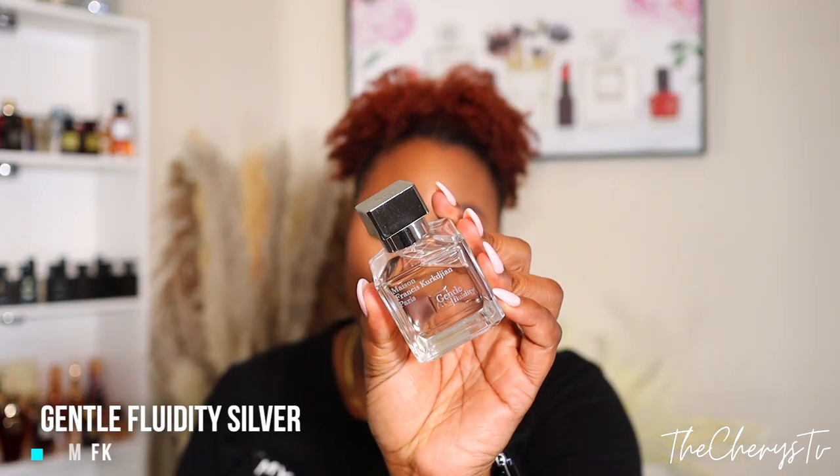So the last layering combo, one of my favorites, this is one that I would wear a lot, and a lot of people don't know this. This was a secret weapon, but I decided to share it with you guys because I'm not greedy. And it is Instant Crush layered with Gentle Fluidity Silver by MFK. The sweetness from the jasmine and the saffron mixed with the juniper berries from this fragrance. Talk about rich vibes. Each of these fragrances, when I layer them together, is rich, boss, heavy hitter, long-lasting, sexy, alluring, sensual vibes. I just love layering fragrances, and these are my go-to layering combos, guys.